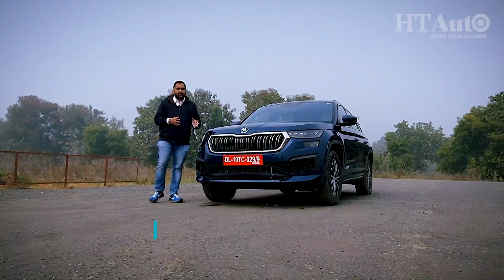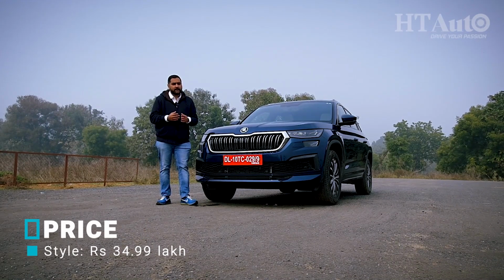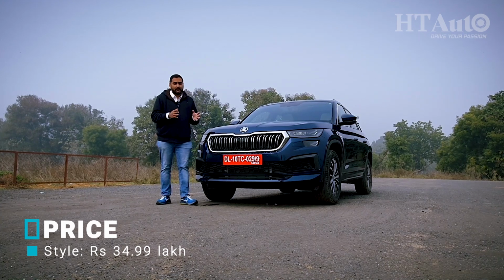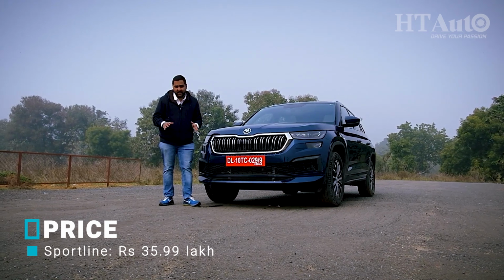The Kodiaq is available in 3 variants in the Indian market, so you get the car in Style, Sportline and the L&K that you see here. Pricing starts at Rs 35 lakh and goes up to 37.5 lakh ex-showroom. Remember, this car may seem a little pricey, but it is also being brought in via the CBU route, and the first batch has already been sold out.